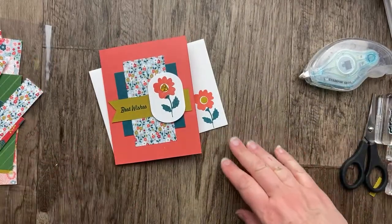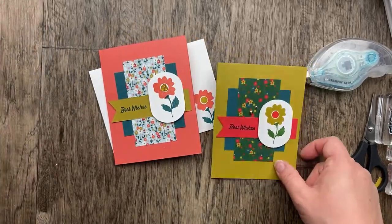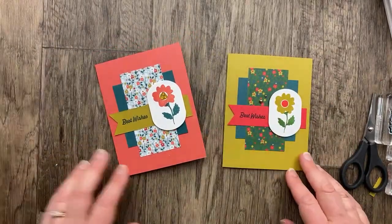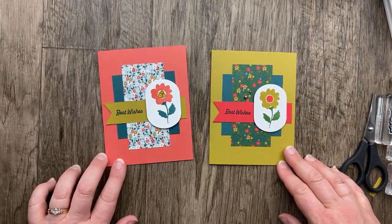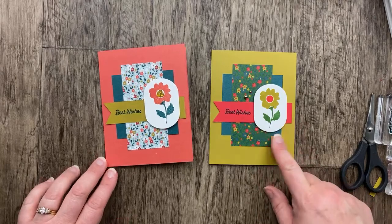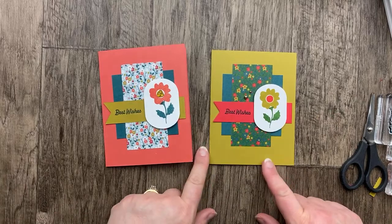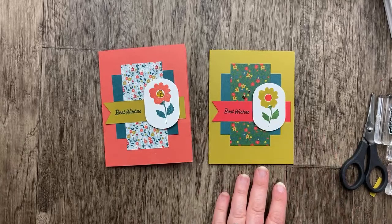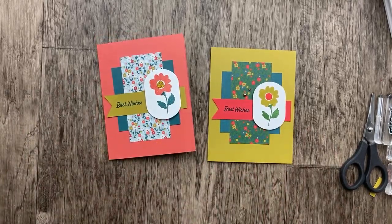So let me show you the other version of the card. We got Wild Wheat card base. I know how much you love it, right? So this or that. Tell me which color variation you prefer for this card. And I'm guessing you're going to say this one, especially if you don't like wild wheat. I liked the winter colors, but this one, I don't know. This one's just more me. I love Calypso Coral.